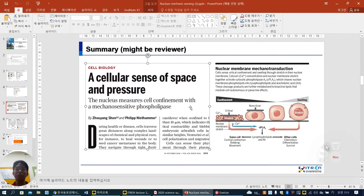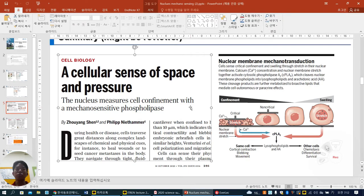And then now, this Philip, maybe he is one of the reviewers of the coming two papers. So he wrote this article in Science, Cellular Sense of Space and Pressure, Nuclear Membrane Mechanotransduction. So before this article, people thought only of the cell membrane, the cytoplasmic membrane, acting as a mechanotransduction sensor. But here, not only the cell membrane, but also the nucleus itself can act as a mechanotransducer.